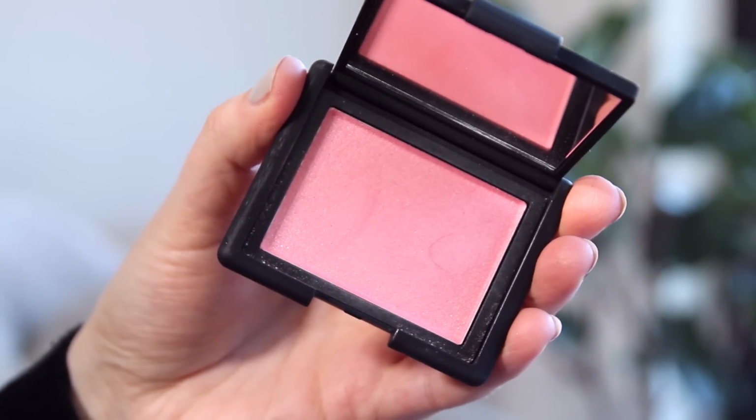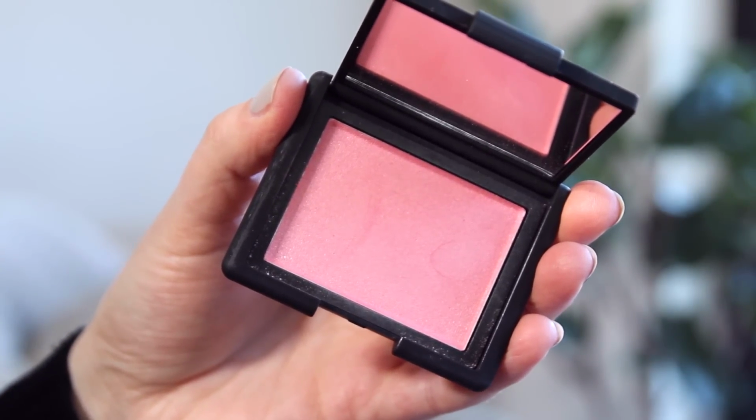I've also been trying out a new blush. This is from NARS and it is the shade Free Soul. I believe this is a newer release from them, and it's just a nice light pink color. It does have a little bit of a frosty shimmery finish to it, which I don't usually gravitate toward, but I find that it's not super noticeable and it does look kind of nice on the cheeks. It goes with everything. It gives me a nice flush. I don't know what else I could really say about it, but I'm liking it.